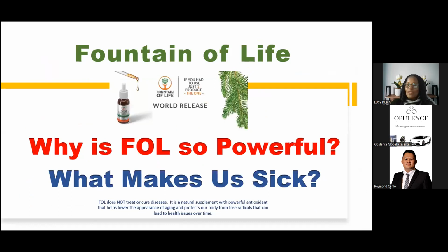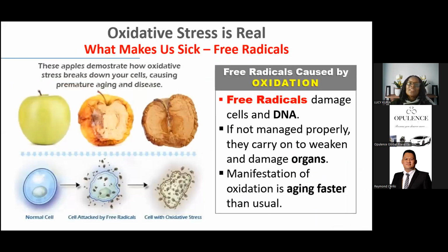So why is FOL so powerful? Let's understand what makes us sick. Free radicals. So here is an analogy of an apple. When you take a fresh apple, it's crunchy, it's juicy, it's tasty. But when you cut it into 2 and leave the half on the side, by evening, it's not only discolored, but the next day, due to oxidative stress, you're not able to eat that apple. Now, that's the same analogy, that's exactly what happens to the cells in our body.